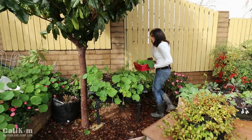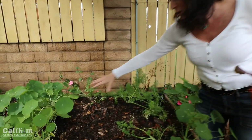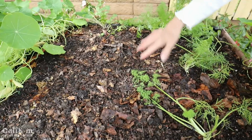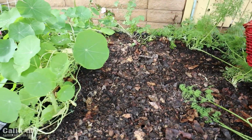Now I did want to harvest some herbs here from the veggie pod, and this was all planted up just a few weeks ago, but we ended up eating all the greens that were in here. So I replanted rows of lettuce in here right before it started to rain, but I've got some herbs back here that I wanted to harvest.